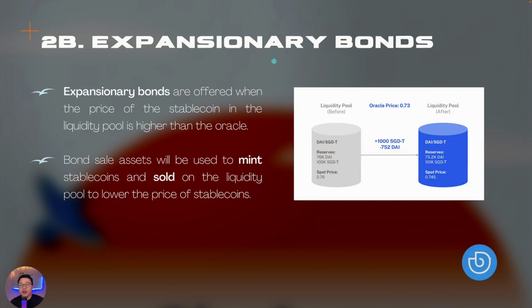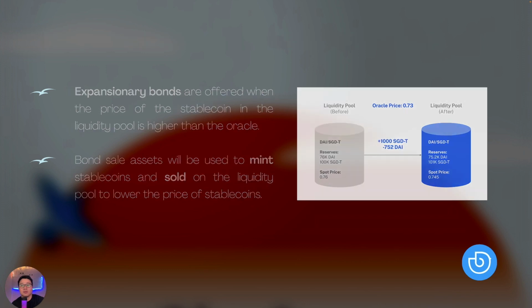So expansionary bonds are offered when the price of the stablecoin in the liquidity pool is higher than the Oracle price. So if Blue SGD is worth more than 1 SGD in real life based on the Oracle price, then they will issue the expansionary bonds, which will be used to mint stablecoin. So there will be more Blue SGD and then they will be sold. This will increase the supply and lower the price of the stablecoin.